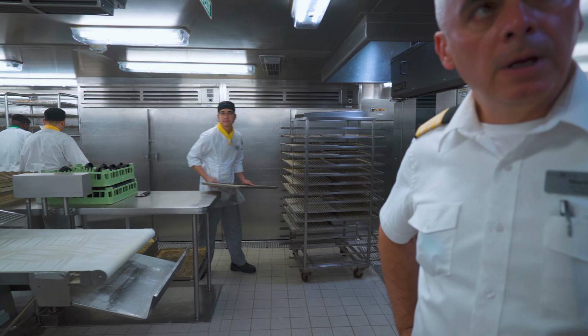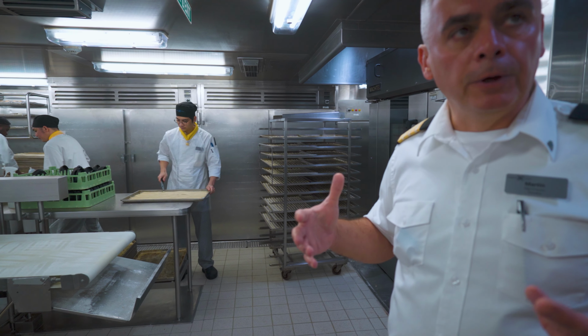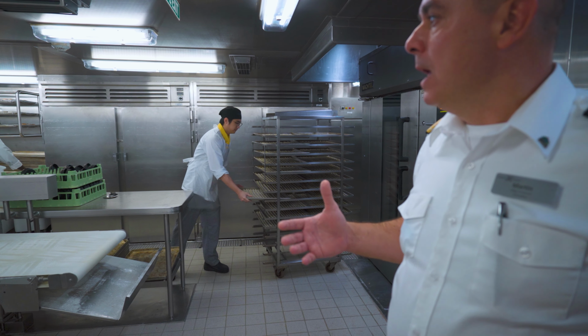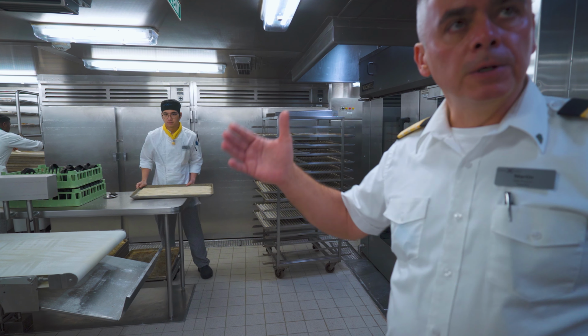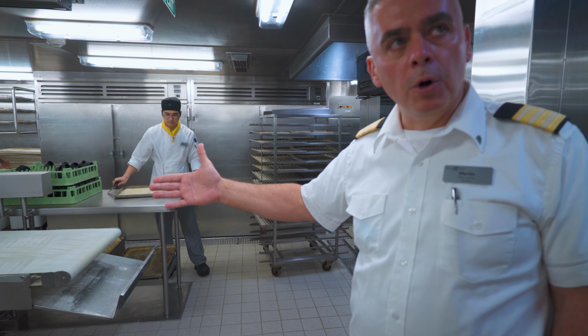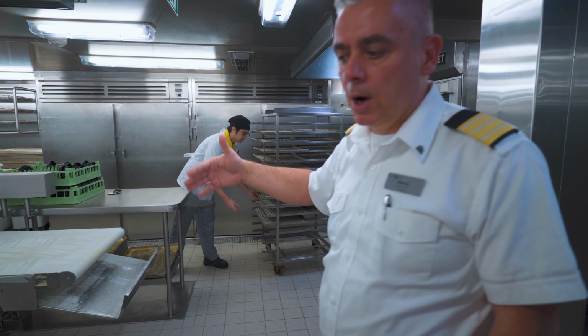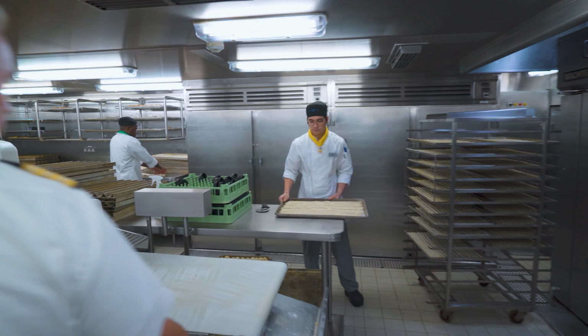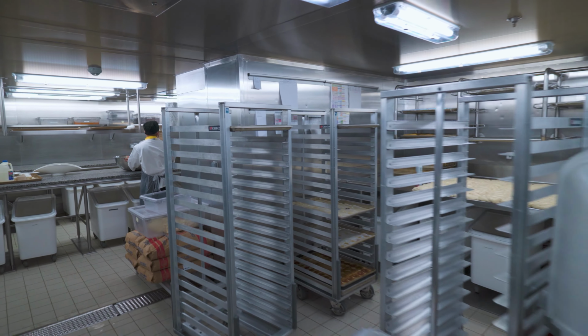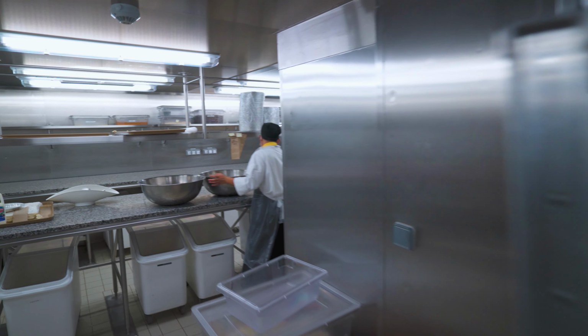Morning. We make most of our items from scratch. We only buy the gluten-free items, just not to have cross-contamination. And this is working 24 hours. The night guys are preparing stuff for all the morning pastries and all the bread throughout the day. Yeah, I tried to make bread one time, so I know. You gotta keep rolling with it, right? Keep the fresh dough all the time.